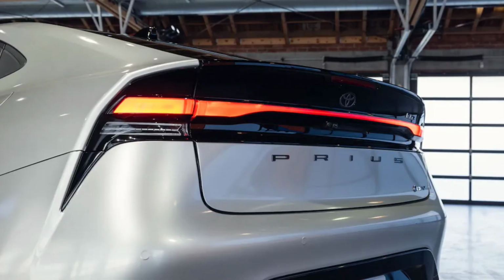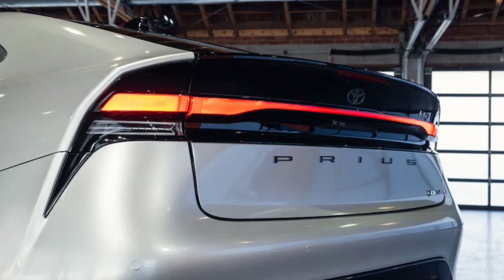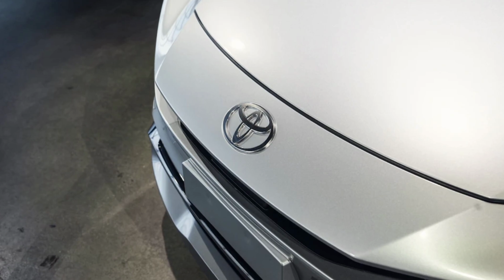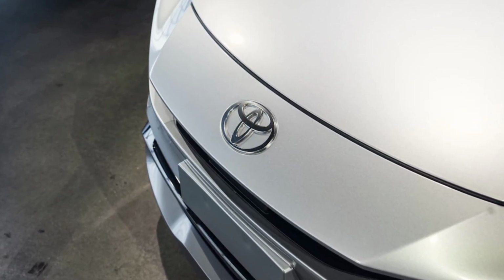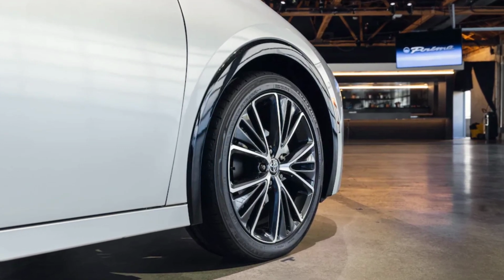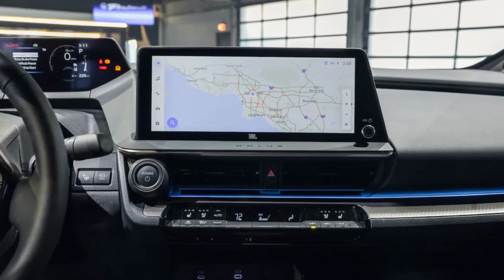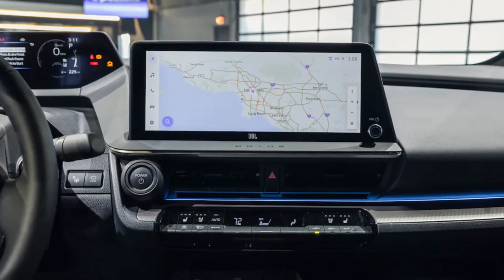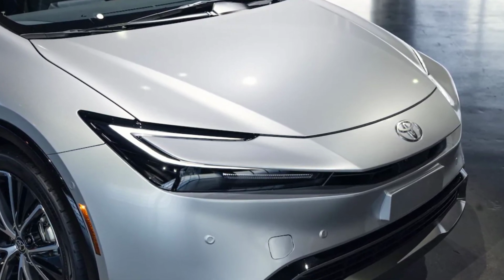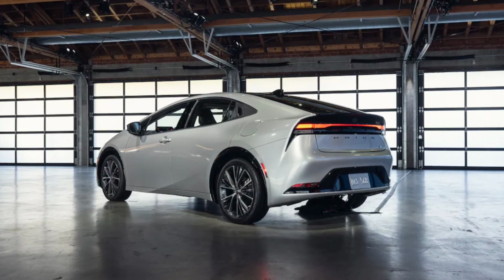The XLE adds an 8-way heated driver's seat, soft-tex in black or gray, seat covers, rain-sensing wipers, smart key, wireless charging for mobile devices, and front and rear parking assist with automatic braking. Finally, the Limited adds in a standard 12.3-inch infotainment screen, optional on XLE, with JBL premium audio, heated front seats with soft-tex material, heated steering wheel, power liftback, and a digital key, another option for XLE buyers.